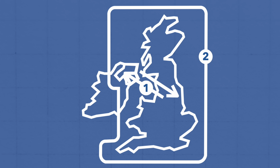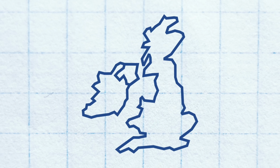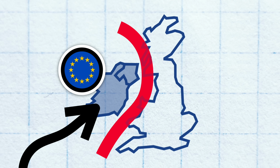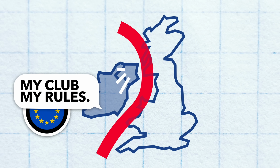Finally, the democratic deficit part of this is arguably the most interesting and undoubtedly the most difficult part of this new deal to negotiate. Previously, Northern Ireland was not only subject to all existing EU rules and regulations, but to future EU rules and regulations too. The argument on the EU side being that if you're going to have access to their single market, you've got to play by their rules. Under the new framework, though, that's about to change.